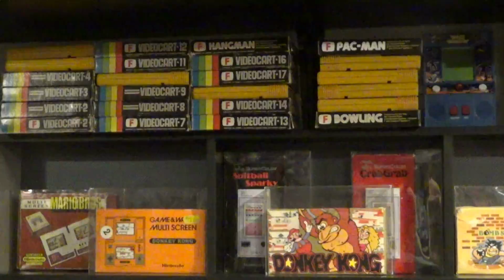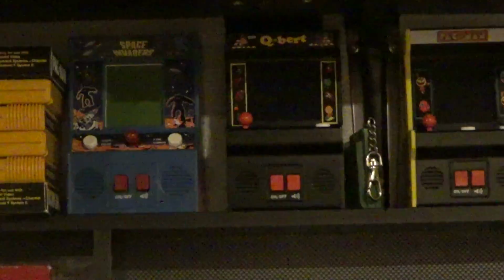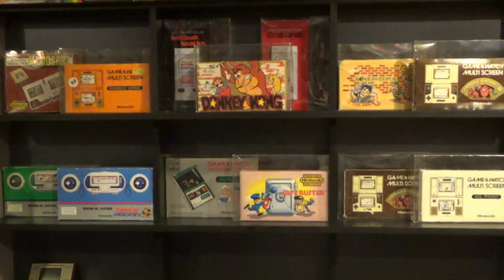And these are some of the new little mini arcades. You can purchase these at Walmart. My favorite is Q-Bert. Centipede's pretty good, and they just released Joust and Rampage, but they're not here on the West Coast yet.